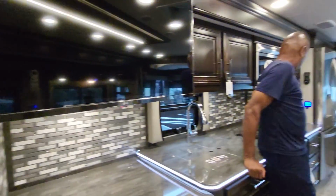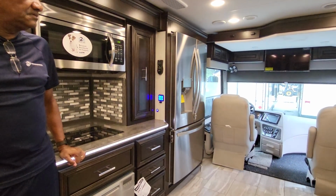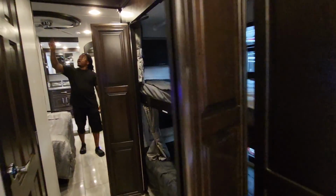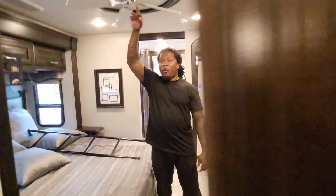Yes. And that is an induction cooktop. So, you have an induction cooktop, a convection microwave, pretty much an all-electric cooktop. And a full fridge and freezer. Full-size residential fridge. Yeah. How much is it going for? Like $535, but it's on sale. The bunks have personalized TVs. That's my, hold on. That's my bed.